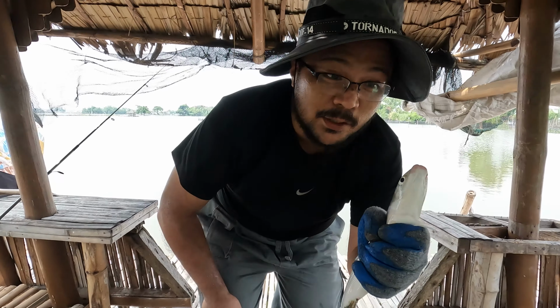This one looks good. Oh, it's kind of heavy. Nice. Oh, man. Mahuhook pa ako. Nakawala. We got one. Yeah, basta pakita mo sa akin. Put her in the water. Oh, putik pa. Fish number two!